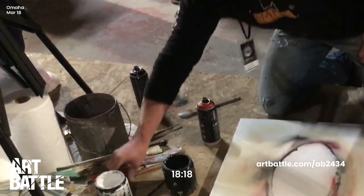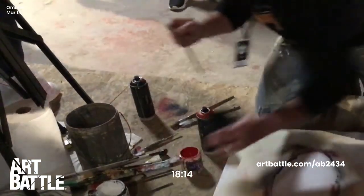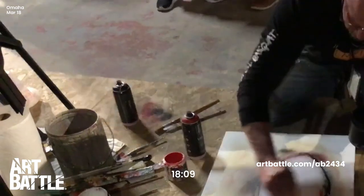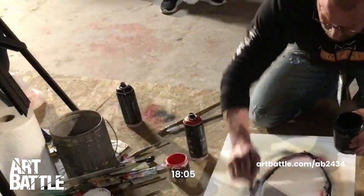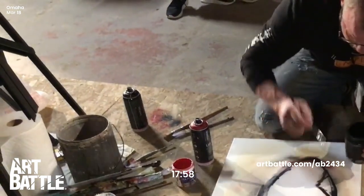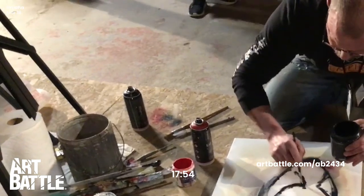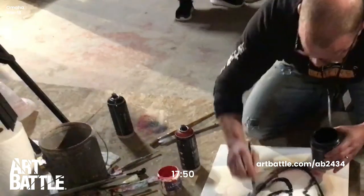Looks like he is laying down kind of the foundation that he's going to be painting over top of. And he's got his canvas on the ground right now, which I think is a great way for him to be able to control the flow of paint and really get a handle on the gravity. And we can see him starting to lay down some black line work. So he's got all of that wet spray paint there and now moving in with some black paint.